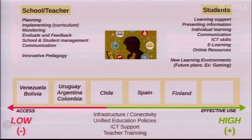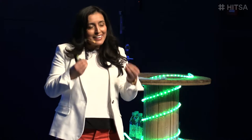Next country is Finland. I haven't finished my research in Finland yet. Maybe you know more than me. But I'll give you a little summary about this. In 2010, Finland started to create different projects to promote ICT in schools. One of them is Learning Solutions. They join different entities, tech companies, teachers, and experts to create new learning environments. This is the new plan in Finland.